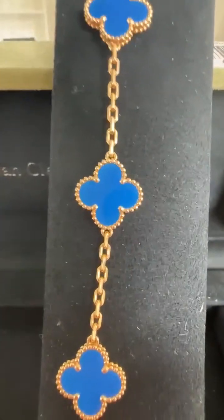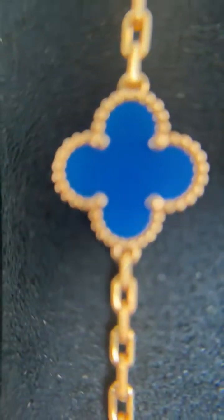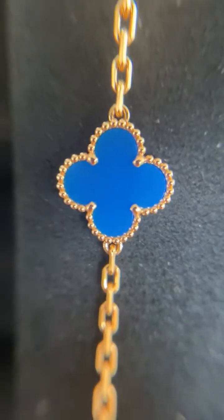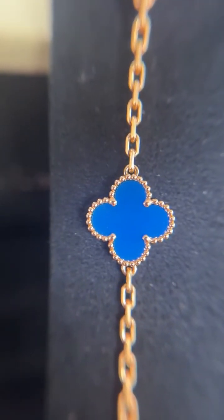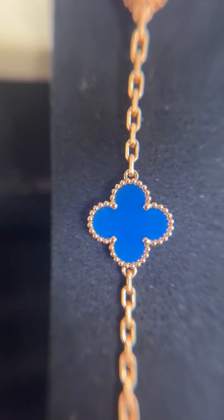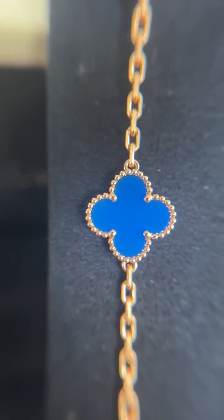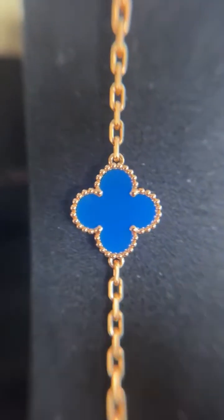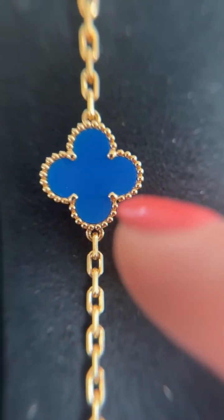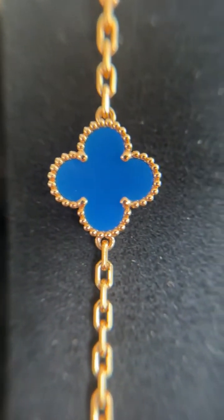Now, I see what you mean about the perlage details. Exactly. So I'm going to put my little magic clip back on so you guys can go deep into these. So there's a few areas where they tend to get let down, the people who are making the fakes. And the actual carving of these quatrefoils is so difficult to actually carve these perfectly without any variations so that they all fit perfectly inside these gold mounts is really, really challenging.